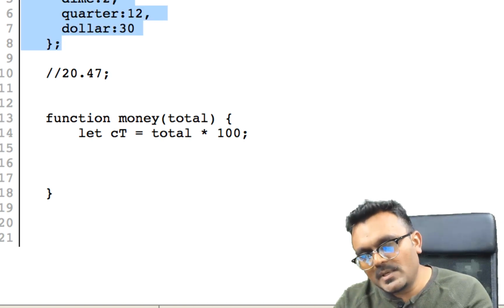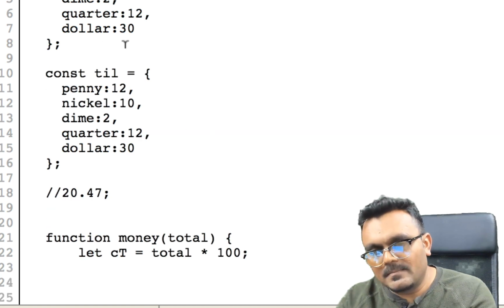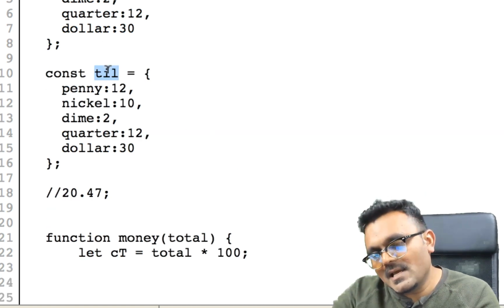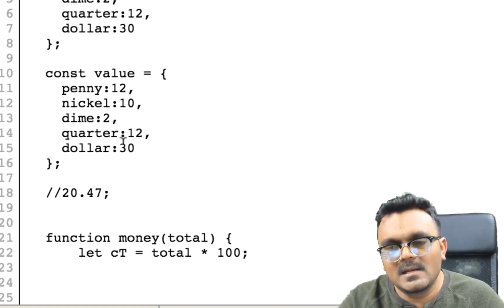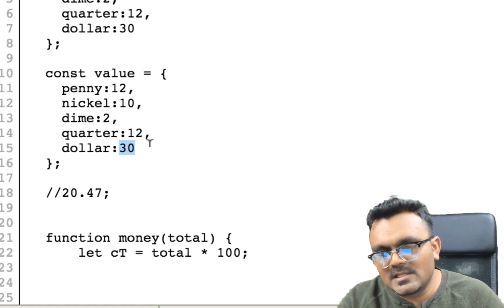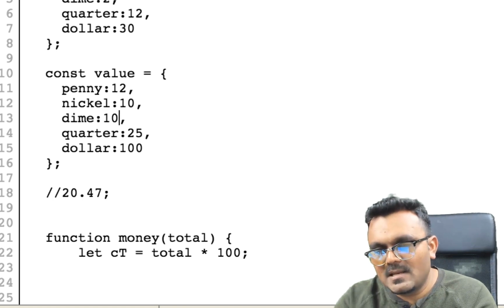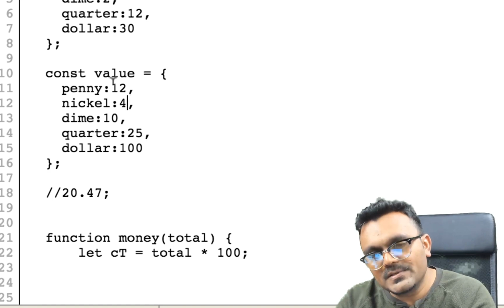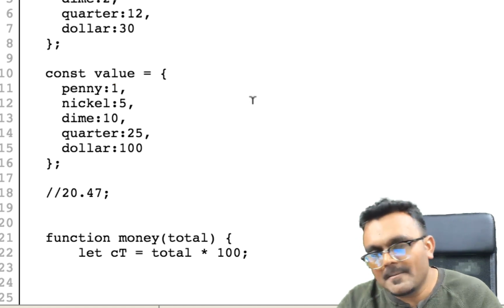So this is a little bit complex. It's not that simple. I can have another, let's say something like a value, right? So dollar is basically nothing but 100 cents. Quarter is 25. Dime is 10. I mean, there are multiple ways to do it. I'm just saying this way. This is 5. And this would be 1, right?